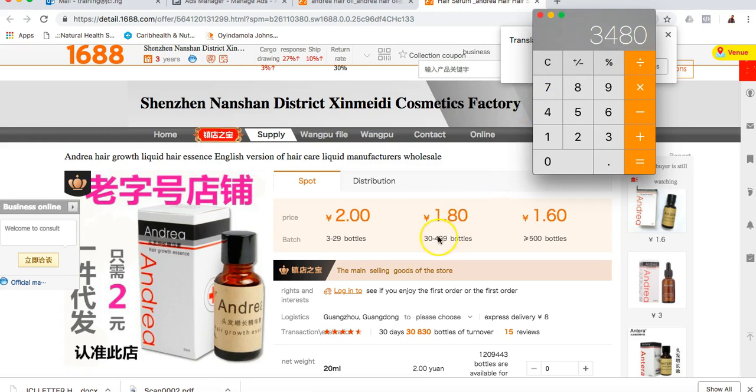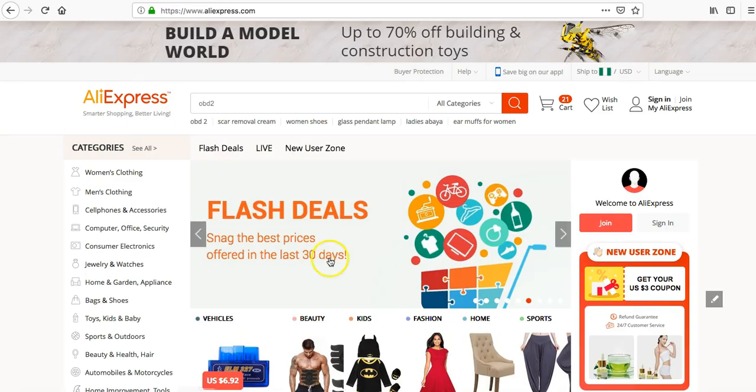If you are buying 30 pieces to 499 pieces, you buy it at 1.8 yuan. That is 1.8 times 60. That's 108 naira. So let's say you import, you pay for the agency fee, for the shipping fee, and the clearing fee when it comes to Nigeria. Let's say everything equals, say, 400 naira or even 300 naira for each product. So let's go and see how much this product is being sold for on Jumia.